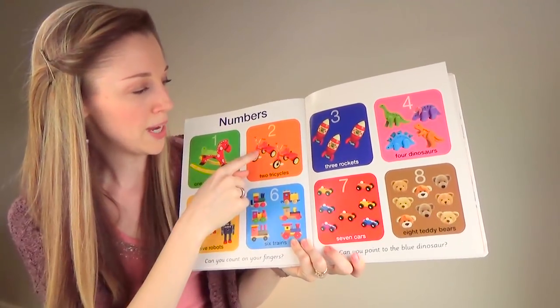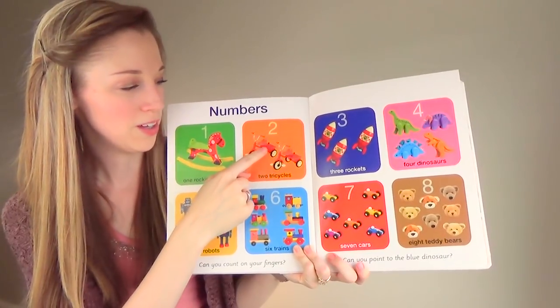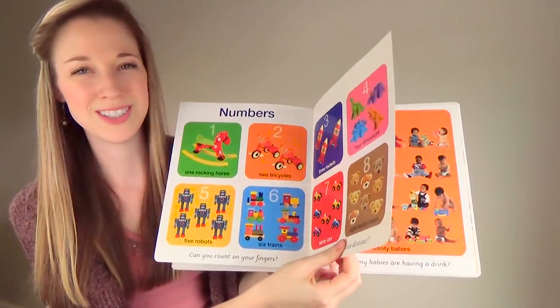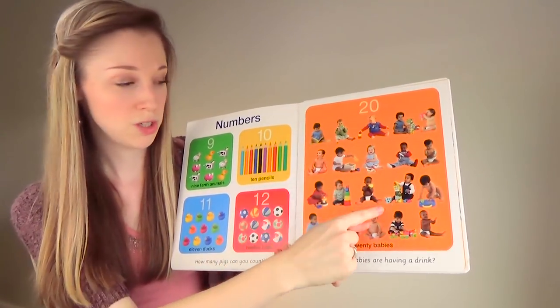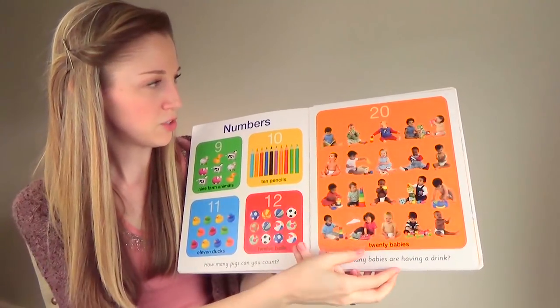And then there's bike, bike, and you can also point out the wheels here. Wheel, wheel, wheel. And then there's cars, and there's bears, and dinosaurs, and rockets, so you can do the same thing with that. It goes all the way up, so there's lots of things that you can do the repetition with. You can do that with ball, duck, pencils.